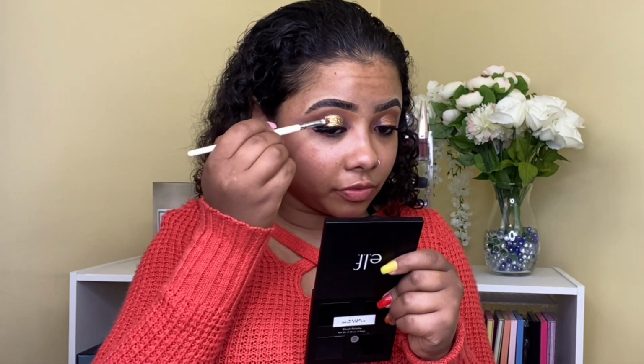So I've used glitters before, like loose glitters. Tell me you guys don't see a difference. Like, how cute is that?